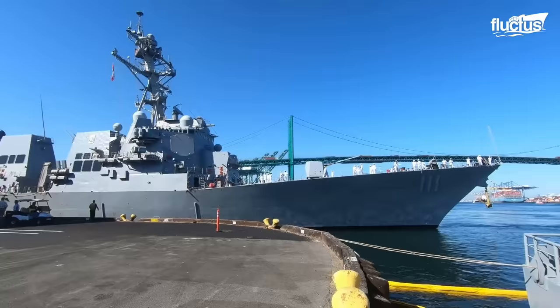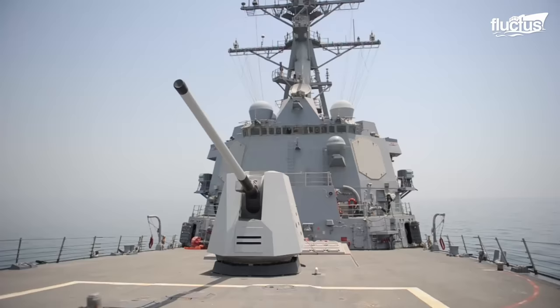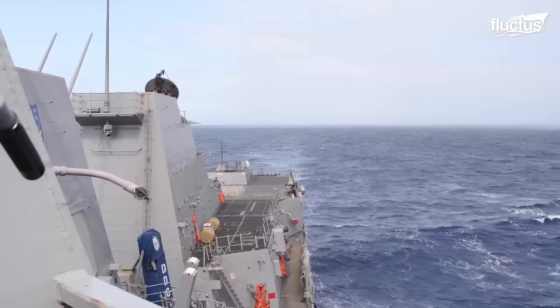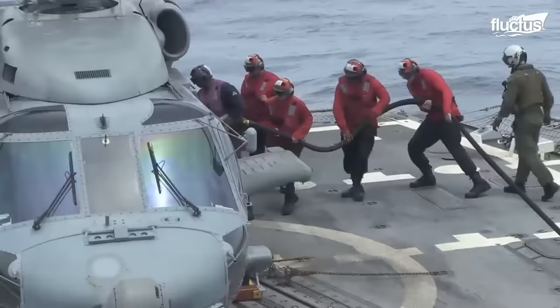These vessels measure more than 500 feet long and can travel at speeds of up to 30 knots. They are exceptionally well armed and well armored, boasting a range of weapons and more than 300 enlisted crew members per vessel.